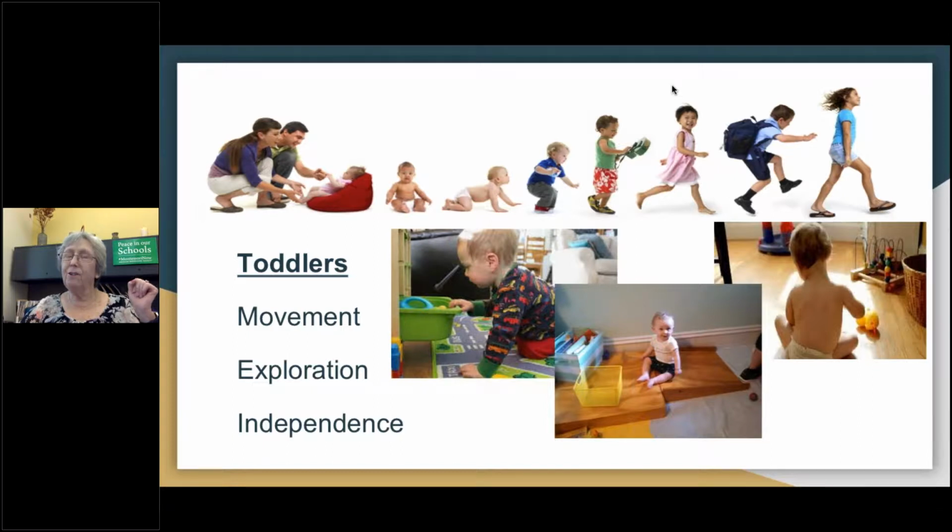So figure out ways that you don't have to get into a no thing, or that you can distract them from the no thing, or that you can make it a game, because you don't want to get into power struggles with your little one. So fix their room so that everything is the right size for them, that things are there for them to explore safely, that they can move and use that gross motor, and that they can be independent.